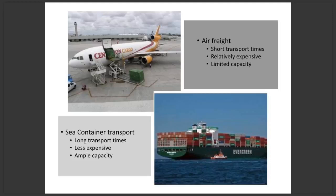With sea freight, on the other hand, it's much slower, and travel times can be a minimum of 2 to 3 weeks, minimum. But the cold chain maintenance is ideal, and volume is not an issue, plus it is much cheaper.